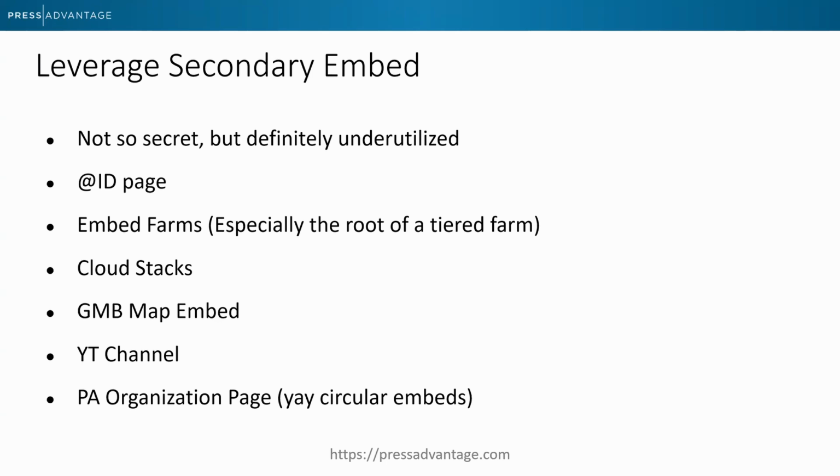If you're using cloud stacks, whether it's with Yax or some other tool, or you're building them manually or buying them from somebody, like Semantic or Heavy Hitters Club or somebody like that, you should feel free to use that for your secondary embed. Some people will just use the GMB map or a YouTube channel, and very few people will, but sometimes they do, use the Press Advantage organization page, which ends up creating kind of a circular embed. So it loops there, and it has the effect of kind of walking out the crawler's crawl depth again, and essentially getting that Googlebot trapped in your page.